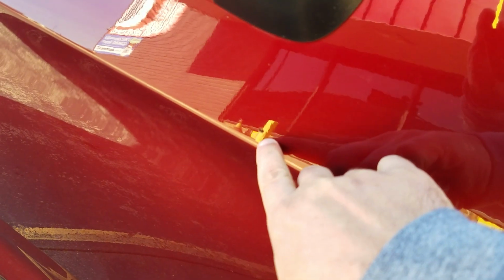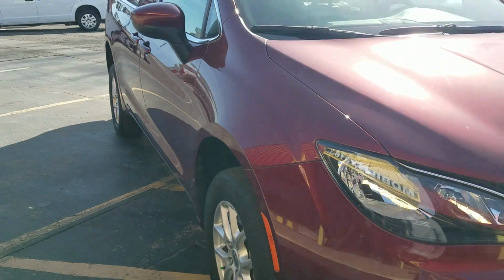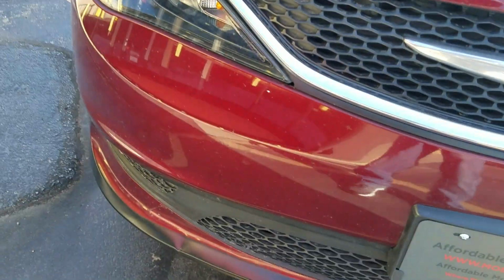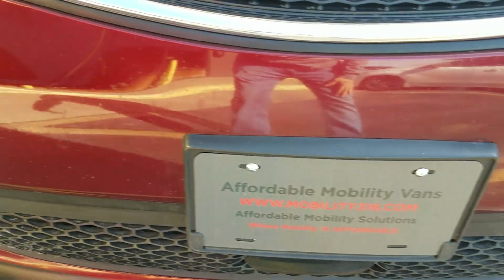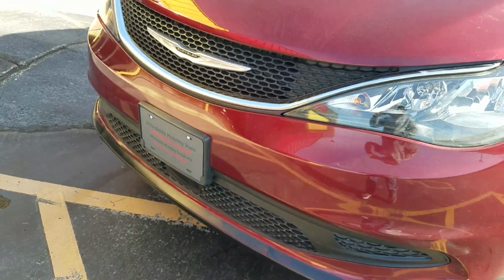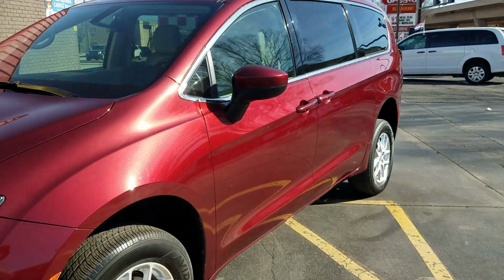Little touch-up paint right there about the size of my fingernail. A little chip in the paint right there. And I hope you can tell in my videos, I'm trying to be honest and fair as I possibly can. If I see it, I want you to see it. And a couple rock chips here. Right there. A little bit of bug guts on the front. You know, all vehicles with 40,000 miles, they're going to have little minor tiny issues like this at least. The only difference is I'm honest enough to show them to you and tell you about them.